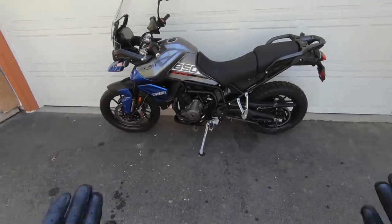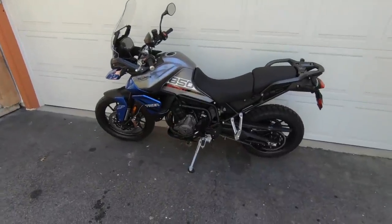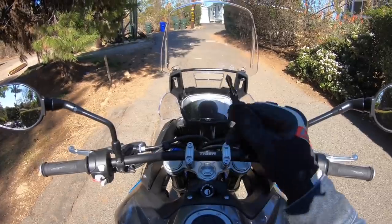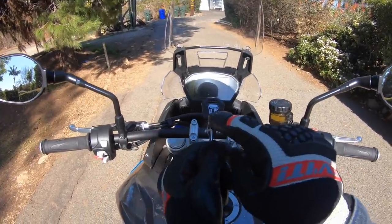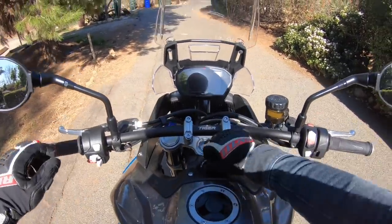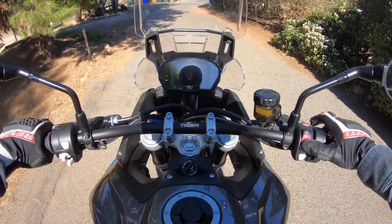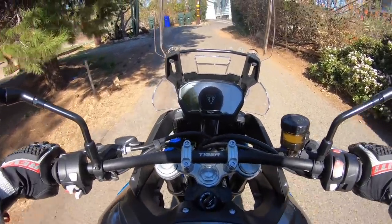But enough talking about the 2021 850 Sport. Let's swing a leg over it and see what it's like to ride. Well, folks, a traditional mechanical key embossed with the Triumph logo. Very nice. I like this bike already. And away we go.